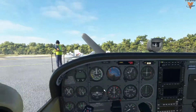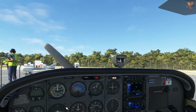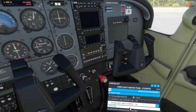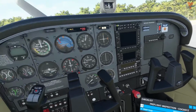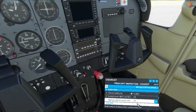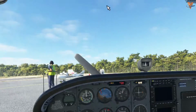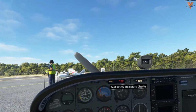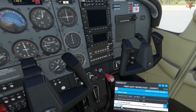Avionics switches, we'll turn those on. And we hear the avionics fans, so I'll turn the avionics switches back off. Avionics cooling fan was audible, switches are off. Static alternate pressure source valve right here is off. Annunciator panel is, let's test that really quickly, make sure it's working. Great, it's all working, no problems.